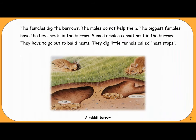The females dig the burrows. The males do not help them. The biggest females have the best nests in the burrow. Some females cannot nest in the burrow. They have to go out to build nests. They dig little tunnels called nest stops.